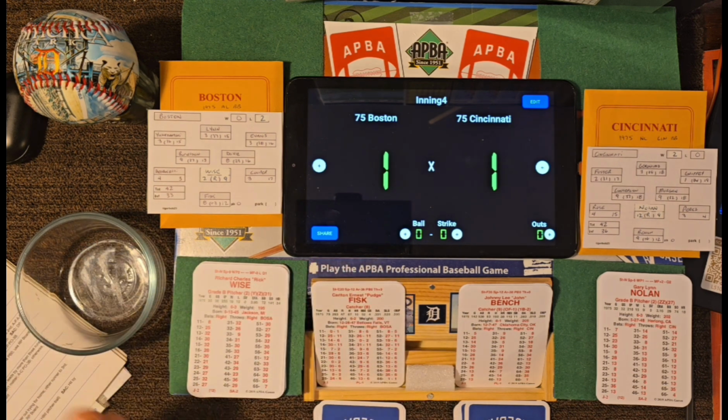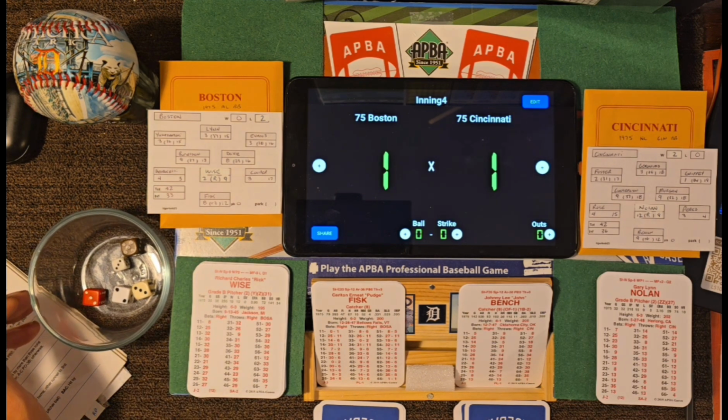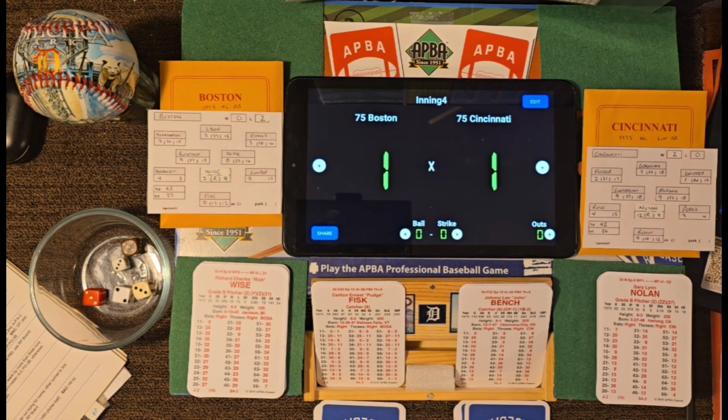Boston will be Carlton Fisk. He is 1 for 10 so far in the World Series. Here's the pitch to Fisk. 32-26, ground ball. Out there on the outfield grass. Morgan grabs it. Throw to first. Got him. 1 away.